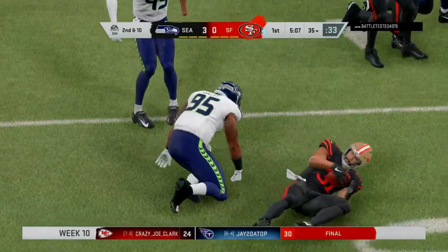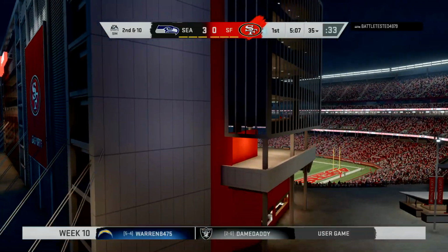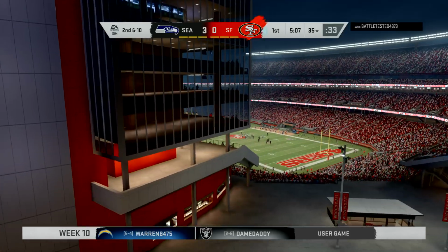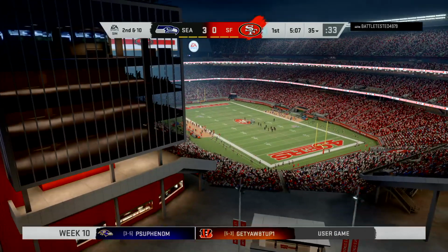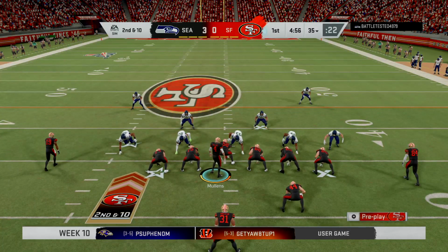Yeah, sometimes you got to just figure out where you're going to go, and sometimes you just have to take it to another spot. In trying to get it outside, the defensive pursuit was there and just ran him down. Officially nothing on that last run. They'll try again, 2nd and 10.